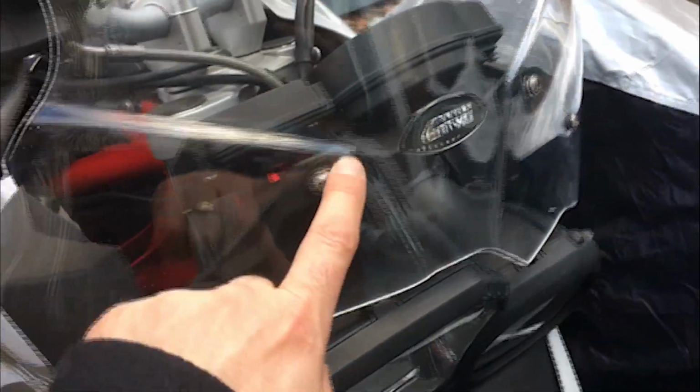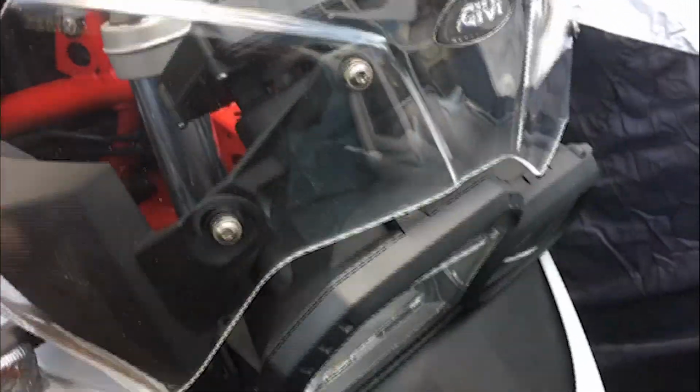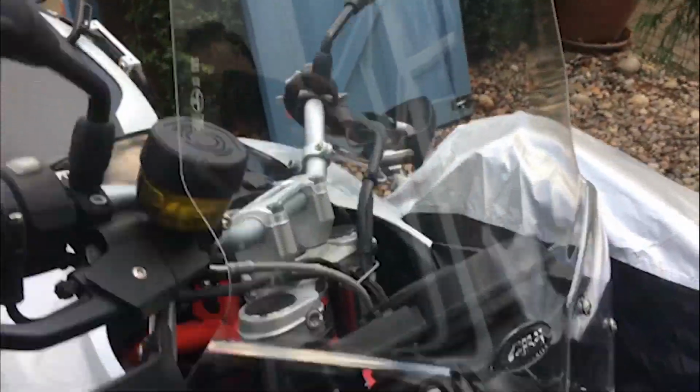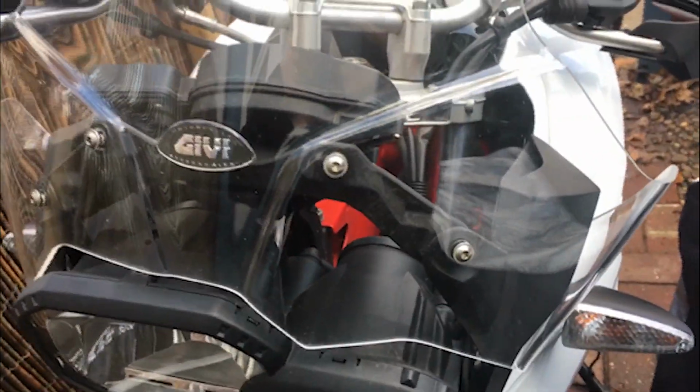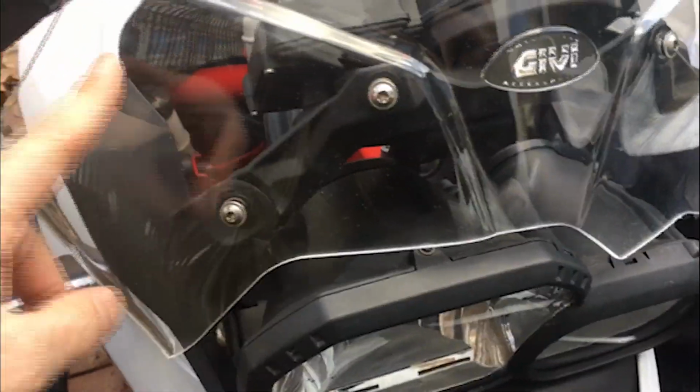Also, the height of the windshield means that if I crashed or fell over, the fall would put a lot of stress on this trellis area that's holding it on. It might do considerable damage. There's some movement in there already. As a touring windshield, this is probably going to work out very well, but as a kind of off-road or adventure or dual sport windshield, it might be too high, or at least a little bit of cutout should happen there.